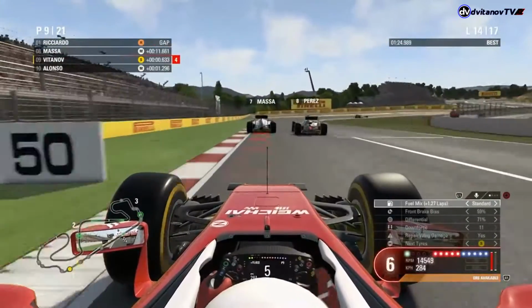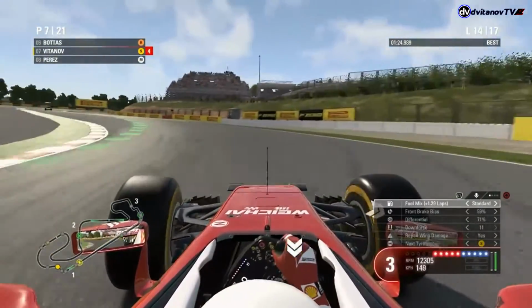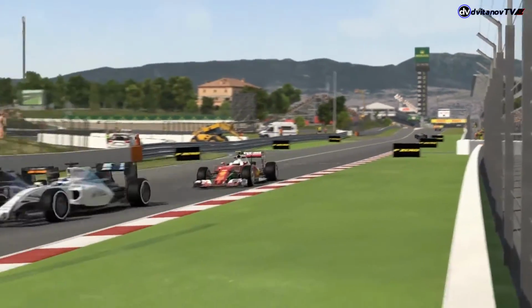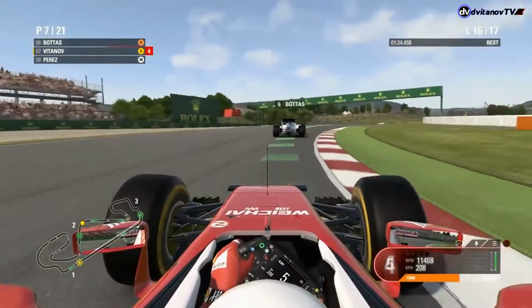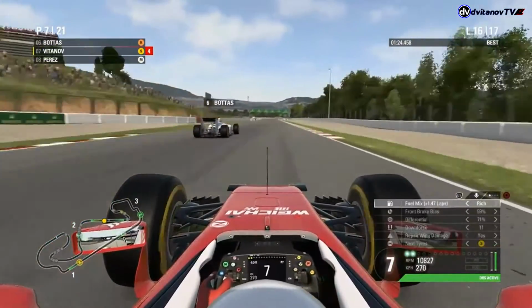So yeah, we go now, Massa and Perez side by side into turn 1. We're going to try and get round the outside of both of them, and we're up into P7. That was an absolutely outstanding move from us. You can see on the replay here, Massa and Perez side by side into turn 1. We get round the outside of both of them. Fantastic maneuver, and now we're going to catch the back of Valtteri Bottas on lap 16.